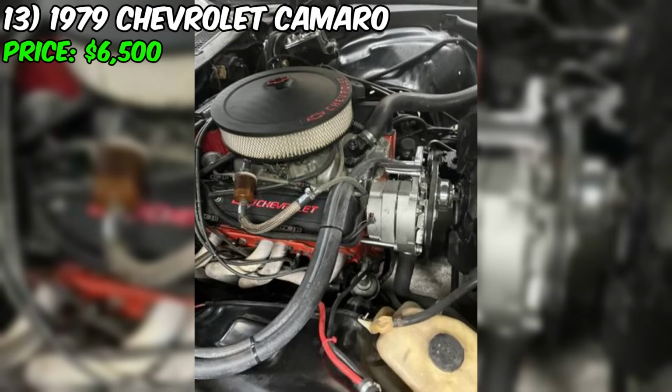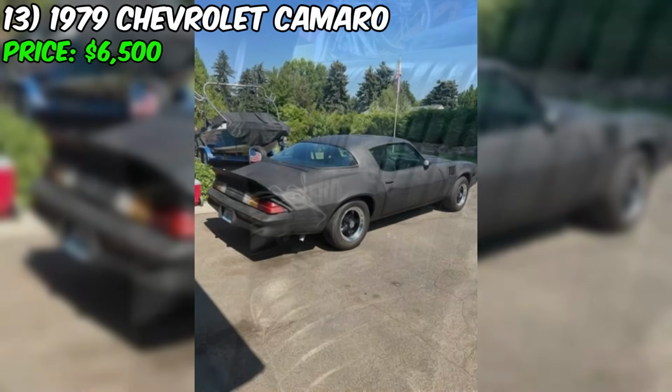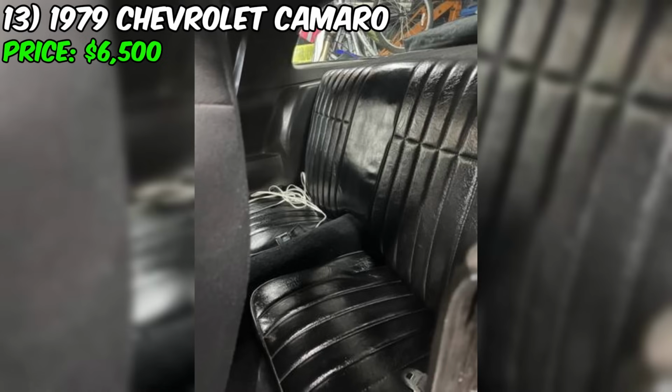But the excitement doesn't stop there. The seller has made some serious upgrades to this Camaro that are sure to impress. The seats have been completely replaced with brand new ones, ensuring that you'll be riding in comfort and style. And if you're a fan of that classic muscle car look, you'll love the brand new wheels and tires that have been installed. They perfectly complement the sleek black paint job and give this Camaro an aggressive and intimidating stance.